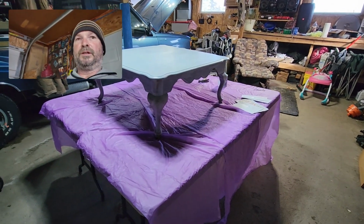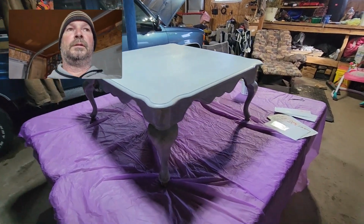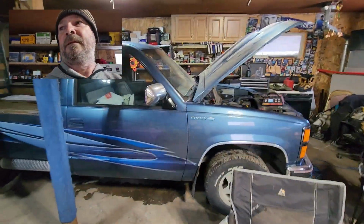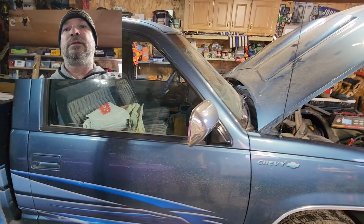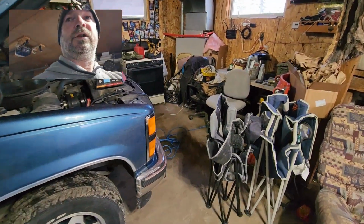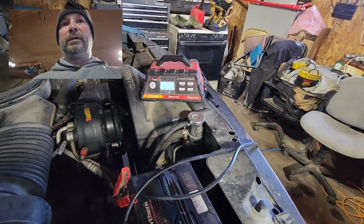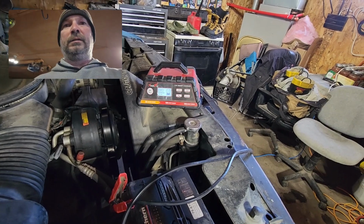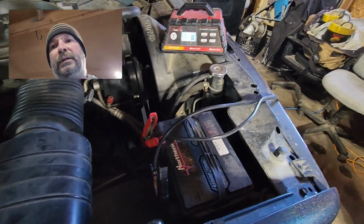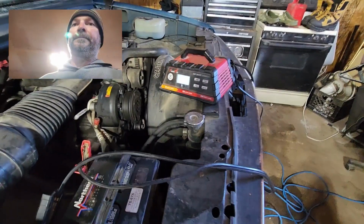My wife is working on the coffee table. She likes to redo old antique stuff. She's doing that here. And then I have baby Blue in here, trying to get her all thawed out. And the battery wasn't really charged. It looks like this thing is trying to recondition the whole thing, so hopefully it works. I don't want to have to put a new battery in it, but this looks kind of small and old anyway, but we'll see.